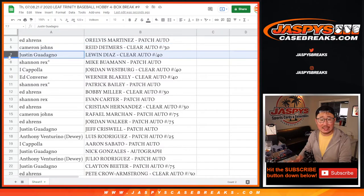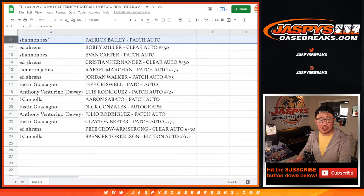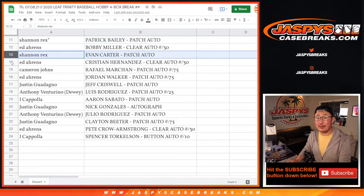Justin with the Lewin Diaz clear auto. Rex with the Mike Bowman. Coppola with the Jordan Westberg. Ed with the Werner Blakely clear autograph. Rex with the Patrick Bailey patch auto. Ed with the Bobby Miller clear autograph. Rex with the Evan Carter patch auto.